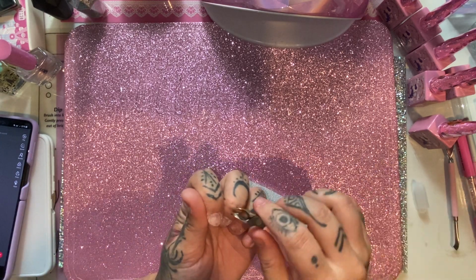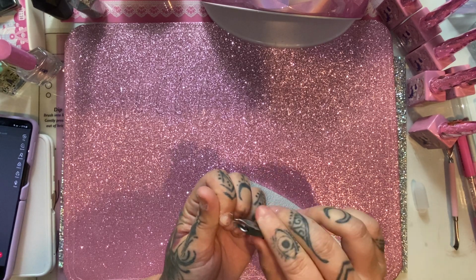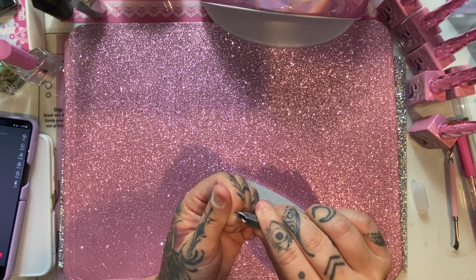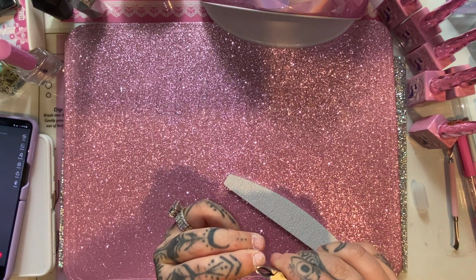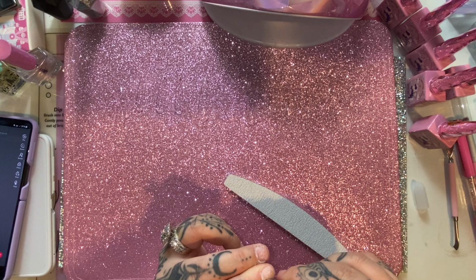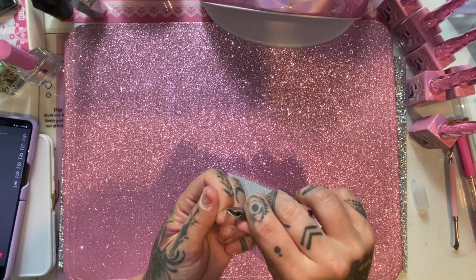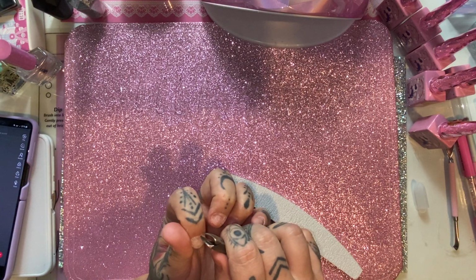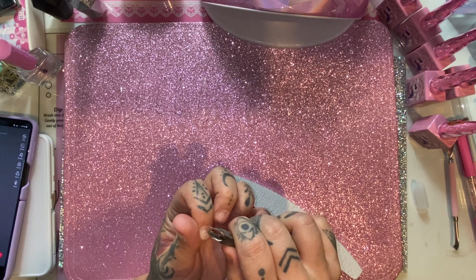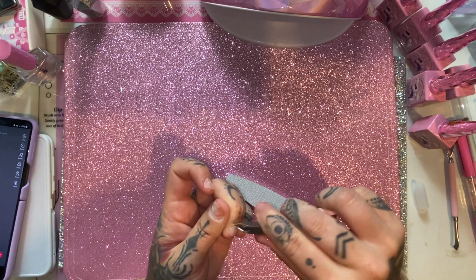Now with these, I could literally just go in, right? And actually, look at that. Look at that. It actually cuts it off, okay? It actually cuts. There really is a difference in quality. You just have to realize that.